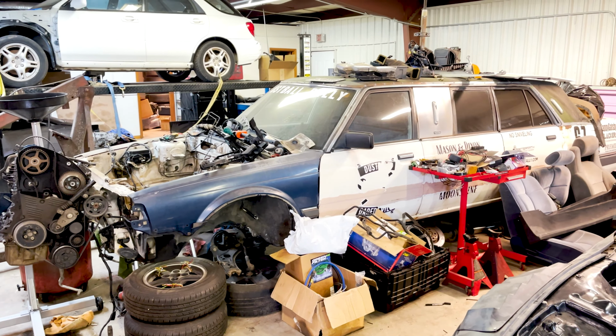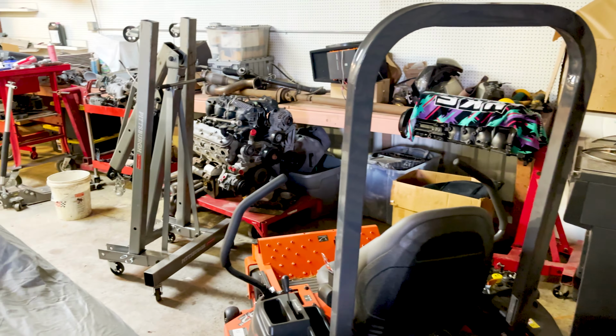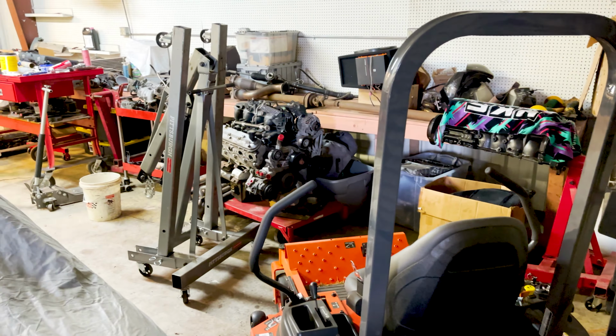I have my awesome zero-turn mower for the yard that takes no time to mow. My engine, and that's the Silver Supra engine. We've got another LS there. I've got just a wall of parts here that we really haven't gotten into. We have an amazing Aero Motions active wing. You saw where I kind of teased putting it on the ISF. Probably not going to do that.